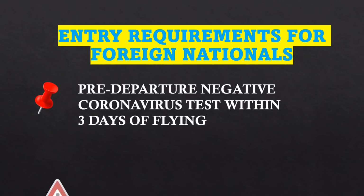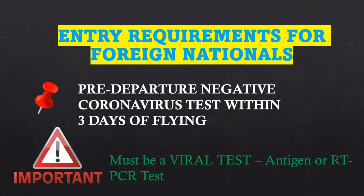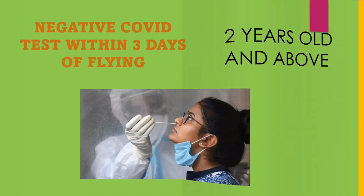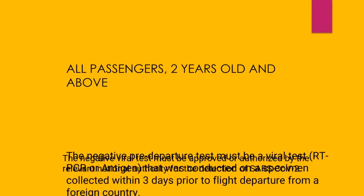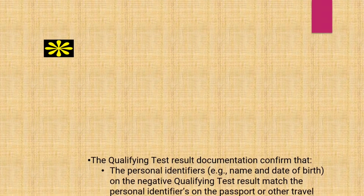The second requirement is that you must present a pre-departure negative coronavirus test within 3 days of flying. It must be a viral test, an antigen or RT-PCR test. There are specific requirements. Those who are exempted from this test are 2 years old and below. So all passengers 2 years old and above must have a negative coronavirus test within 3 days of flying, and the negative viral test must be approved or authorized by the national authority. There are also specific requirements regarding the documentation.